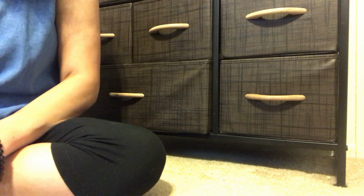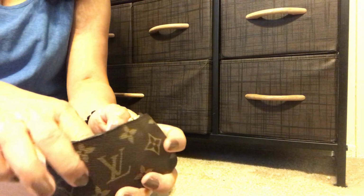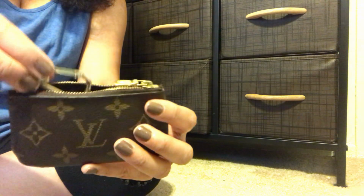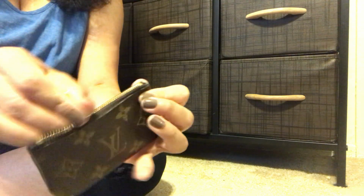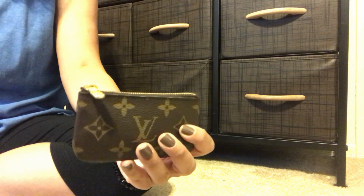A second item I wanted to share with you that's very popular for Louis Vuitton. It is the Cles or key pouch, and I bought this about 3 years ago. It was the first piece I purchased from the Louis Vuitton website, and I used it to hold my keys for several years, and then I decided recently to use it to store my cough drops and lip gloss, just because I wanted to experiment with a different key holder system.